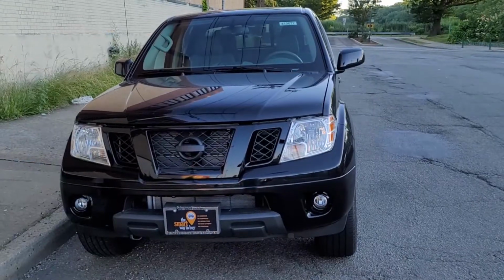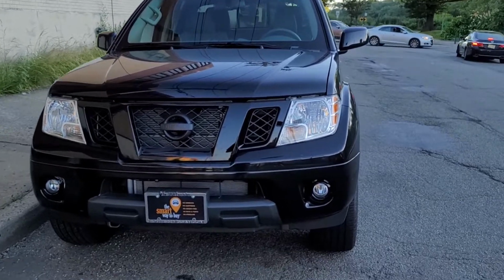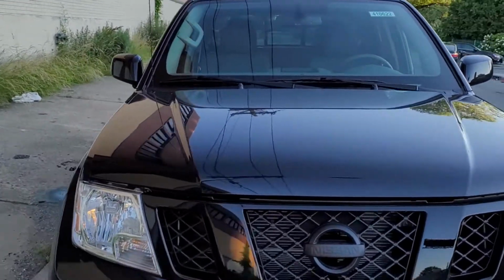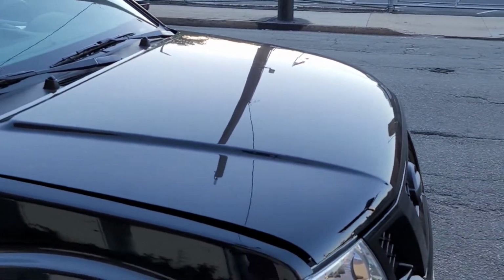I mean, this truck is just phenomenal. It's a basic looking truck. Let's take a quick look at it. But there it is, the Midnight. Everything is blacked out. The Nissan badges, you have nice fog lights, a decent sized grill. The hood is sloped down, so you've got excellent visibility in this truck.